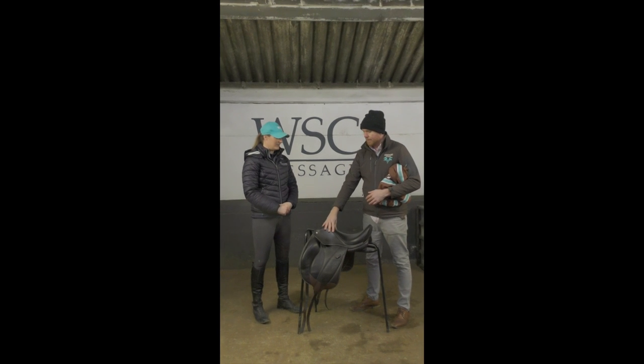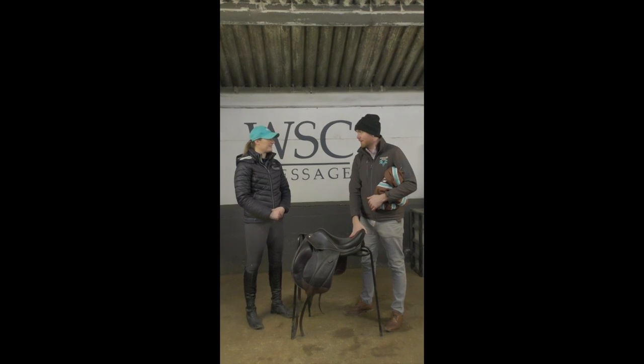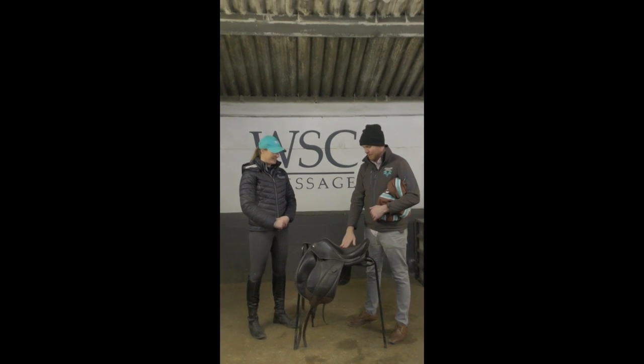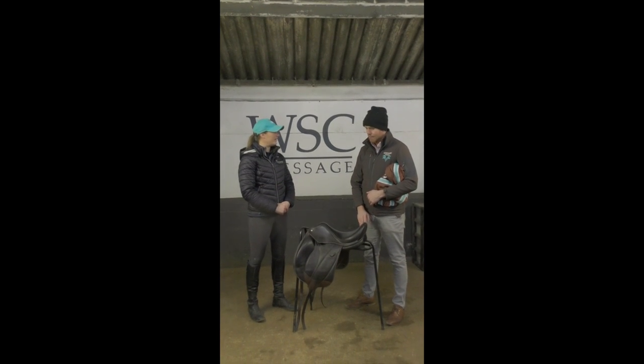All the saddles are set on a narrow twist, so it means that you're in complete contact with the horse at all times. The seats are also padded for your comfort. If you spend a lot of time in the saddle, which you do, it just means that you're completely comfortable in the saddle. And we can get personalised knee blocks on flat length.